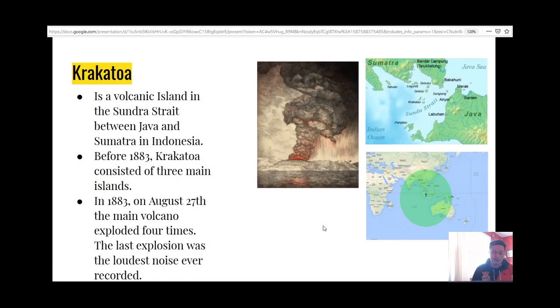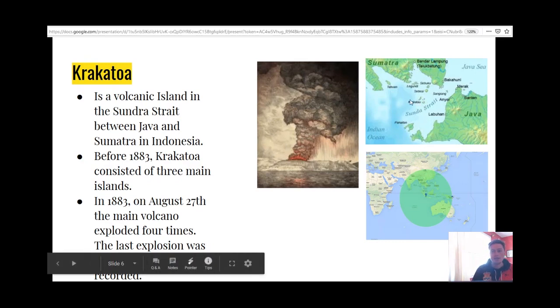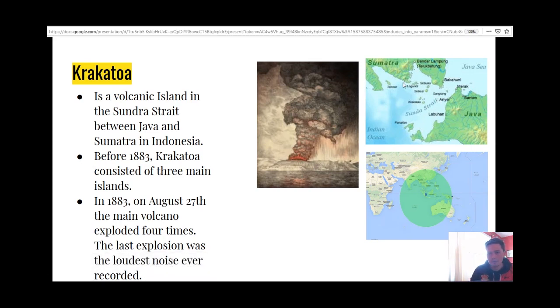Anyways, our story ends up on this island of Krakatoa. This is a volcanic island. When you think of a volcanic island, you have to think of something kind of like Iceland or Hawaii, built up out of a volcano going off, and slowly the magma cooling creates more and more land. This one happened to be located in the Sunda Strait in Indonesia, between the islands of Java and Sumatra. Indonesia is right here.